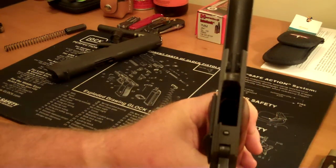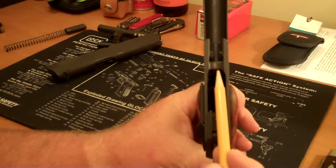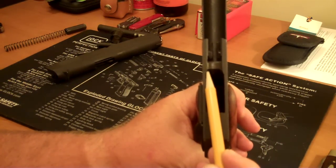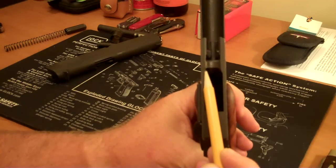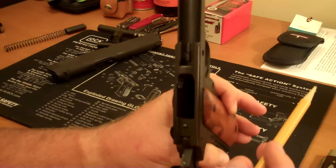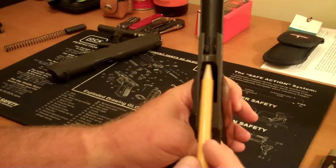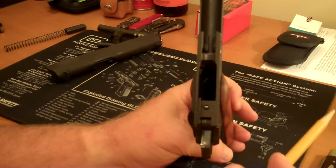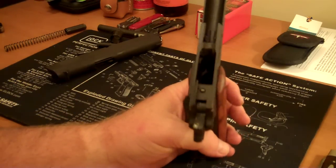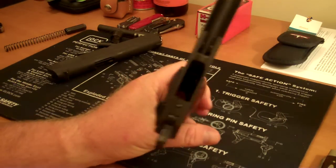But the feed ramp right here is pretty straight up and down, and it's kind of dug into the frame a little bit. Apparently it's within specs, and when I sent it back, they polished this down a lot for me and made it even on both sides, and it feeds a little better than it did. I didn't have any problems feeding round nose ammo, but I had problems feeding hollow point ammo.